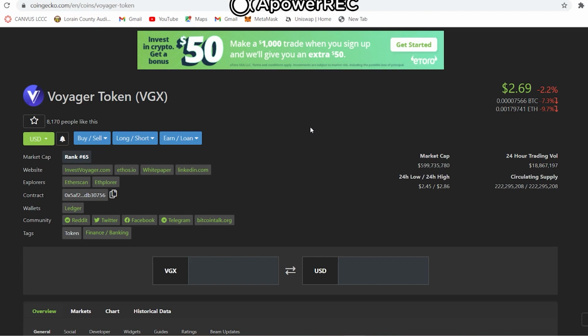So let's get started by explaining what Voyager Token is. Voyager Token, or ticker VGX, is Voyager Brokerage's utility token. Many cryptocurrency projects, exchanges, and brokerages have utility tokens, which do different things, from staking coins to earn interest, to holding coins on their platform to earn interest, to multiple other benefits that users not holding the token don't receive.